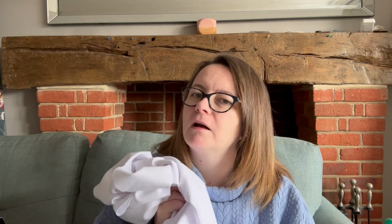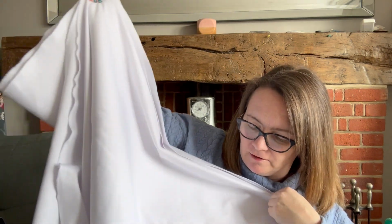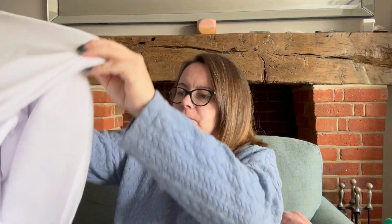And I think I got 1.5 meters of this, because it's, how wide is it as well? Seems quite wide. I would say maybe it's 45 wide. But yeah, it's quite a nice fabric. I really like it, and it will make a perfect cardigan to wear, especially for the summer coming up as well.